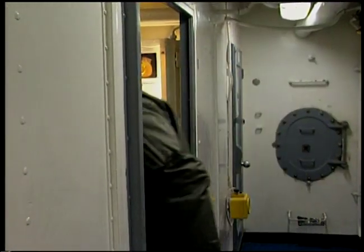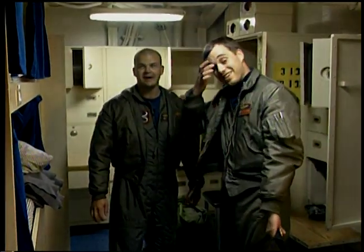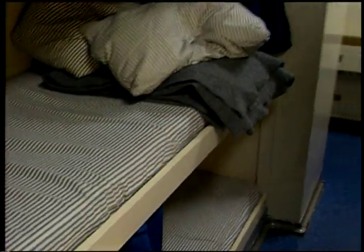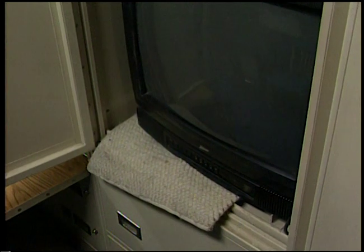Lieutenant Schmidt and White will share their small cabin with one other squadron member. Yeah, kind of like the Holiday Inn, a little bit smaller. Racks are a little bit more narrow. Personal space will consist of a desk, set of drawers, and a bunk. But as Spartan as it is, they know that other squadron members have more austere quarters.